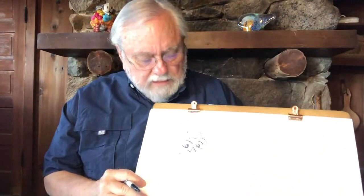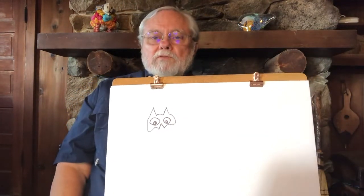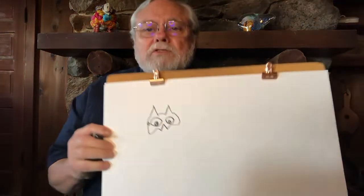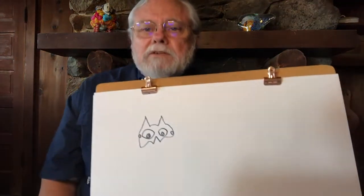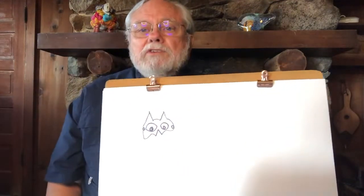Okay, so now we have drawn a picture of a mask. What's the first sound you hear in the word mask? Oh, one more thing. You have to have something to hold the mask on. So you might put a little circle there and a little circle here. So that's where you might put a string or a rubber band to hold that mask onto your face.